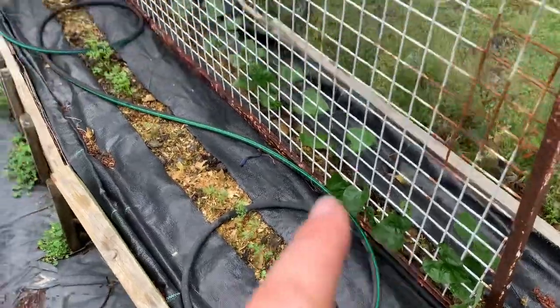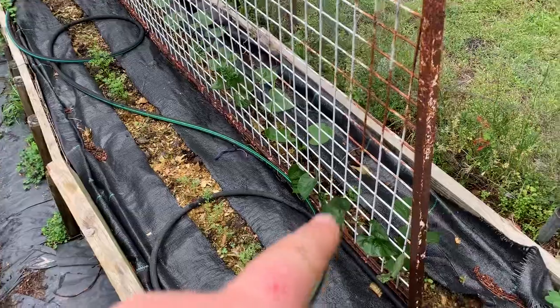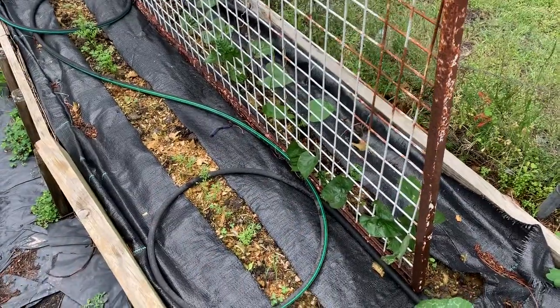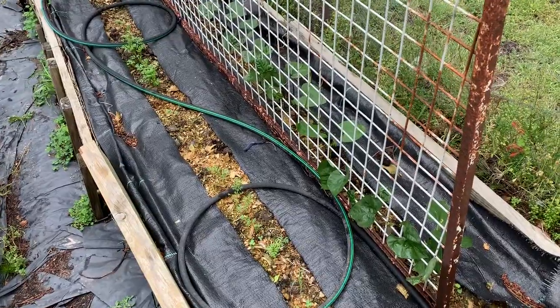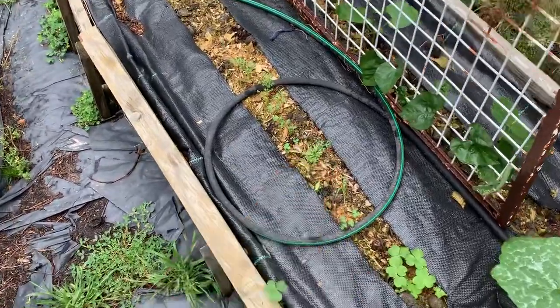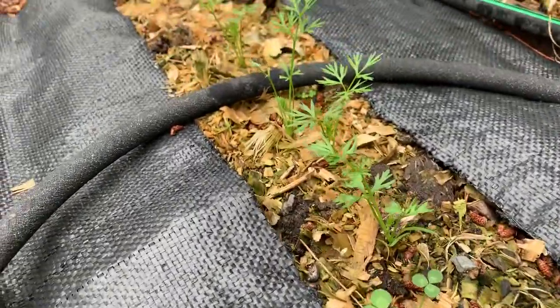On my right here, I've got a bean trellis set up. Got a variety of beans in here. We've got green climbing beans. We've got purple kings. We've got vitalis. We've got some butter beans. And in front of this, we have some carrots coming up.